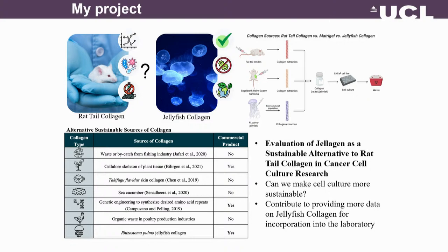Matrigel was not available for my project due to worldwide shortages and also sustainability considerations in general. Now, rat tail collagen is extracted from rat tail tendon, and although it's typically extracted from animal remnants of sacrificed experimental cohorts, when prepared internally by publishing teams, the source is unspecified by suppliers who undergo mass production. Marine organisms have been suggested as a sustainable alternative source, but there is a lack of commercialization that can be used in the lab. And among limited options, I have chosen jellyfish collagen, which is showing rising potential.